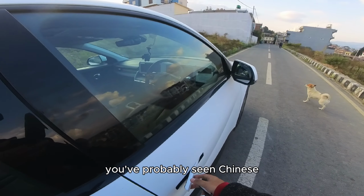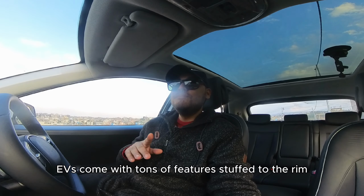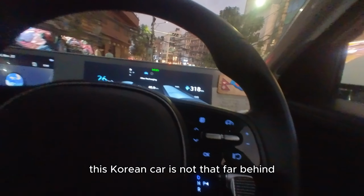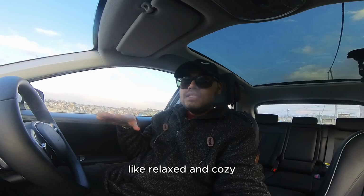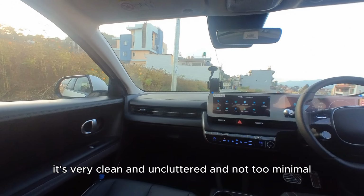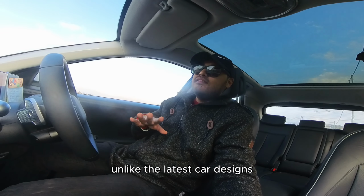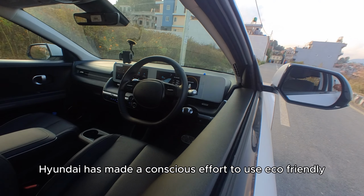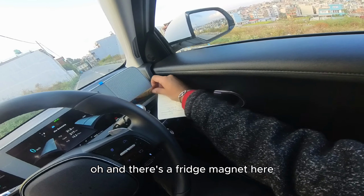You've probably seen Chinese EVs come with tons of features stuffed to the brim. And let me tell you, this Korean car is not that far behind. Like, check it out. You're cocooned in this relaxed and cozy and extremely comfortable environment here. It's very clean and uncluttered and not too minimal, unlike the latest car designs. Hyundai has made a conscious effort to use eco-friendly material on all the interior. Oh, and there's a fridge magnet here.